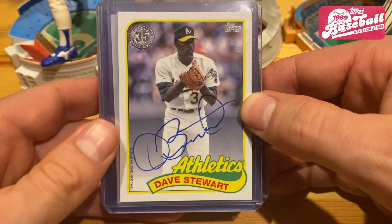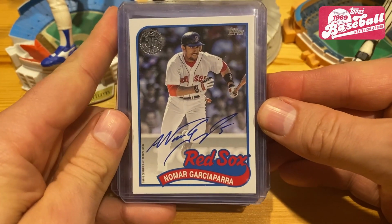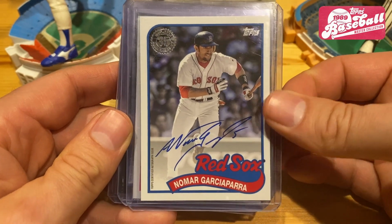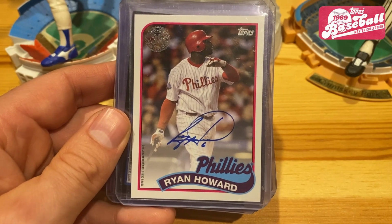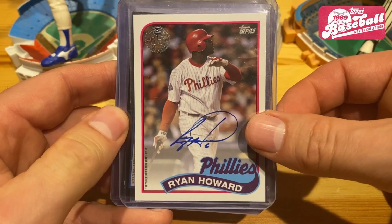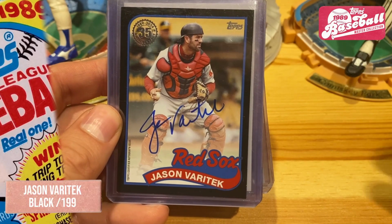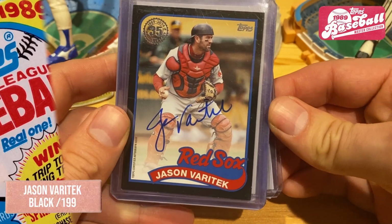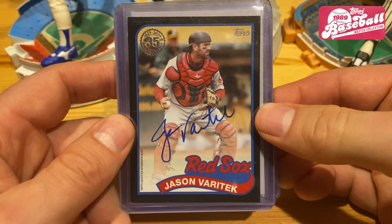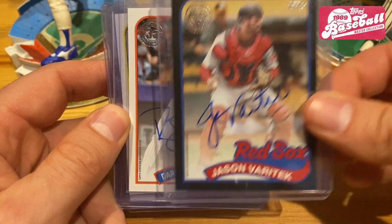And then the next one up, we got Nomar Garciaparra. Fun that he's there on the Red Sox. He's mostly well known for his Red Sox years, so that's a really fun one. Then we got Ryan Howard, Phillies legend, former MVP as well. Obviously hitting a home run into the upper deck, probably opposite field. Jason Varitek, this one, the black to 199. Sad day when he got traded to the Red Sox. Had high hopes for him as a Mariner, but that's okay.